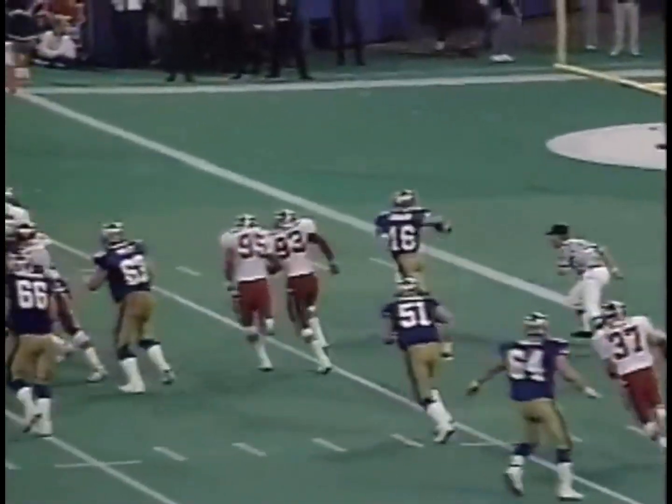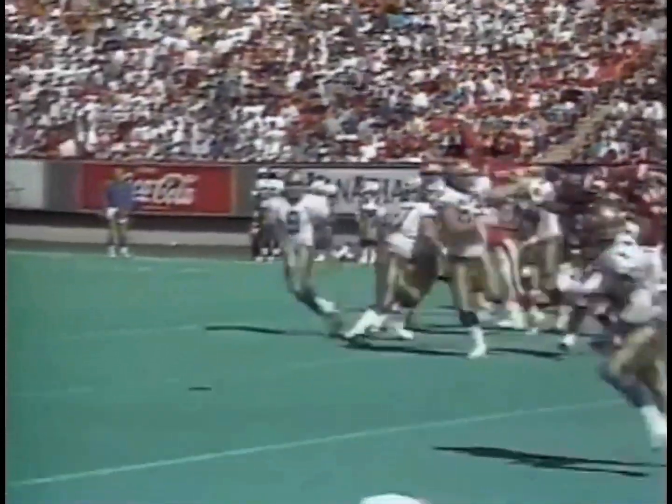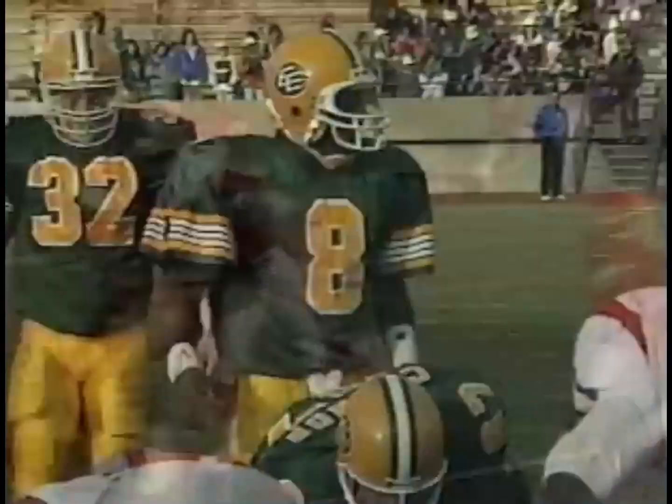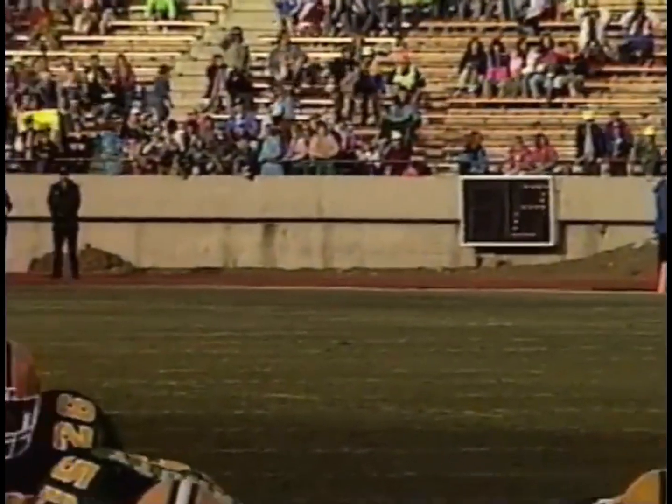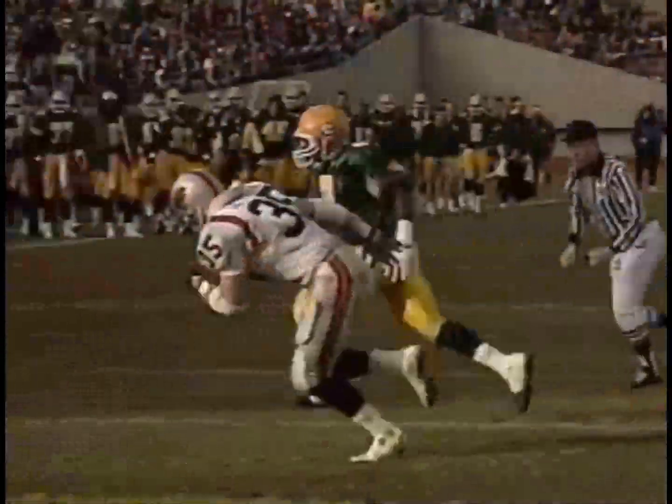The bigger field and 3 downs mean offensive strategy is built around a strong-arm quarterback who's mobile and can throw on the run. There are only 20 seconds between plays. It's another reason why the CFL game is quicker.